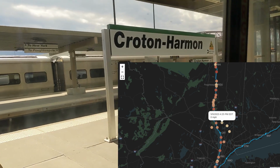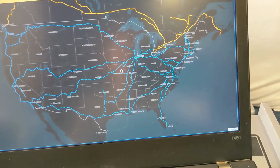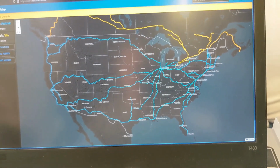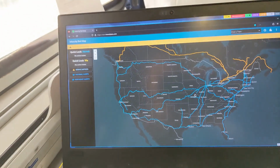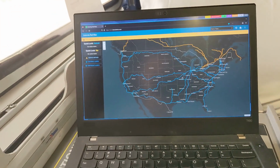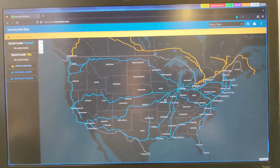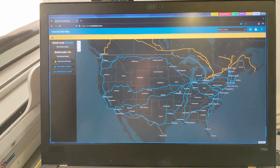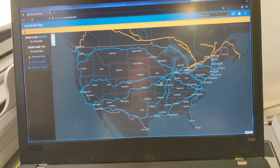Okay, we've made it to our first station stop for Harmon. I wanted to see if I could still at least track my train as it goes through New York and Ohio and Illinois, but unfortunately the Amtrak Wi-Fi is not exactly good enough even for this basic functionality. I definitely did not expect to do any streaming or media consumption of any kind, but to not even have a connection to do something like this is a little surprising, but not entirely disappointing. I still have my phone. My phone has a pretty decent connection, so it's just a little unfortunate.